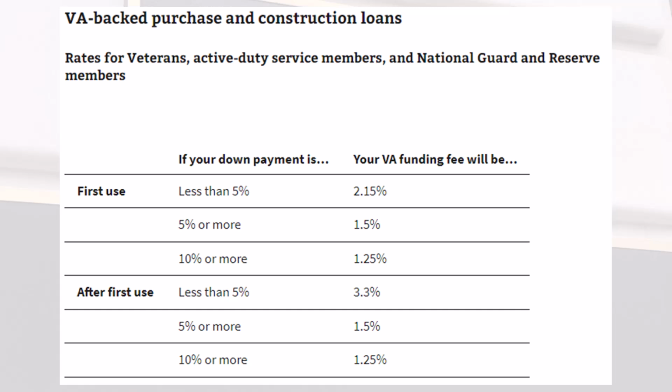Depending on what percentage of the purchase price you put down, whether you've used a VA home loan before and the exact type of loan, that funding fee can get as high as 3.3% of the purchase price. With the average home in the U.S. selling at like $500,000, that means the funding fee can easily top $16,000. That's quite a chunk of change, and it would be nice if you could avoid paying it. Well, under certain circumstances, you don't have to pay the funding fee.